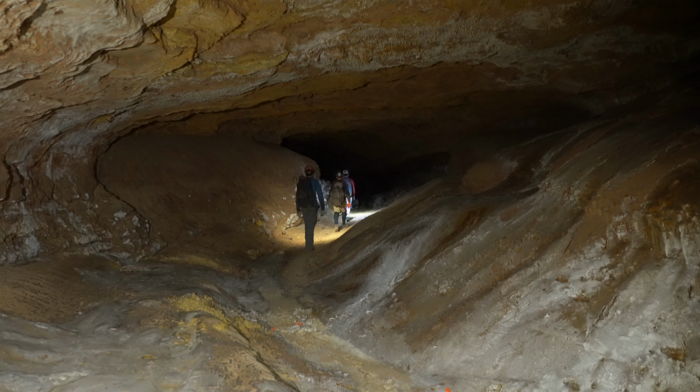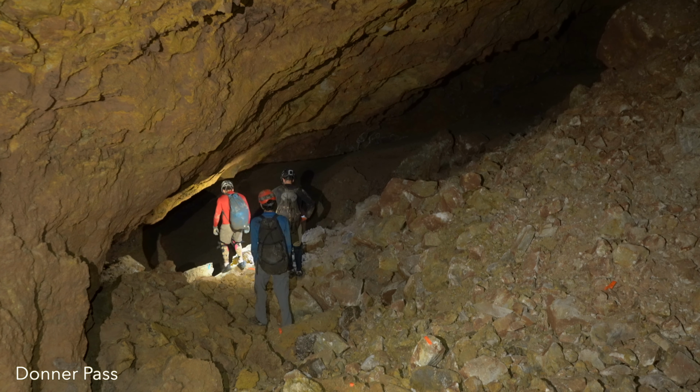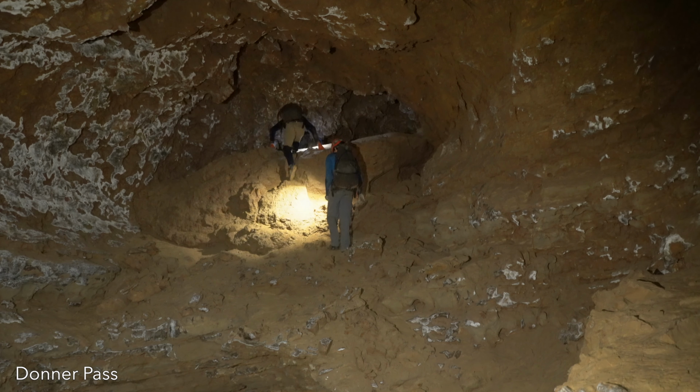When a team finally did return, they were able to survey nearly a mile through complex breakdown to a trunk passage that continued to the northeast.